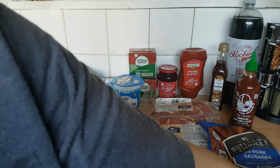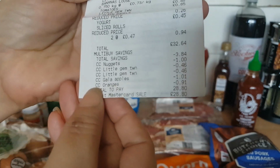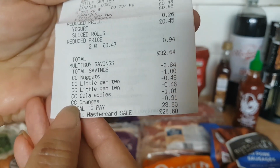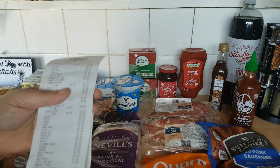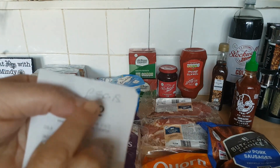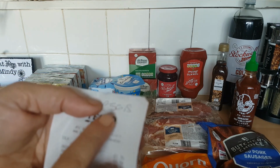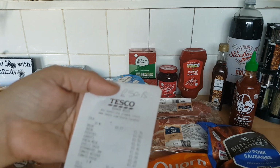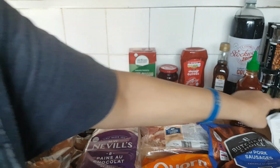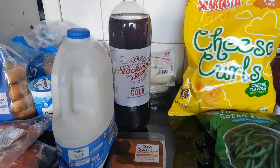But that was Tesco's, and like I said, it came to £28.80, which is quite good. And altogether, the three shops is £59, and I think it looks like 18p. But I will put this to one side, get the Lidl's bit up for you. So I'm sorry it's going to be a long video again.